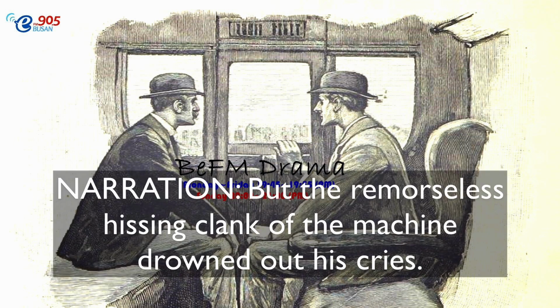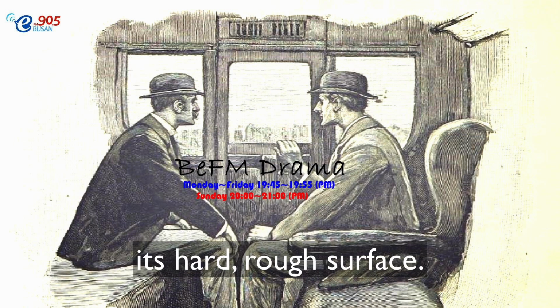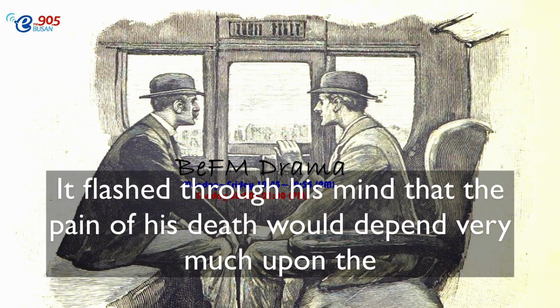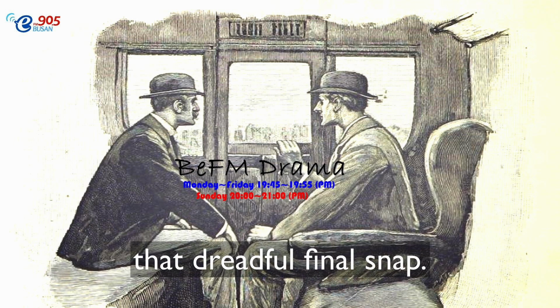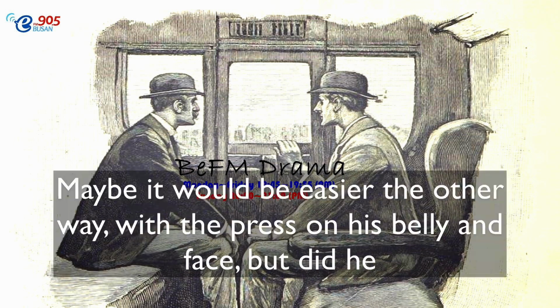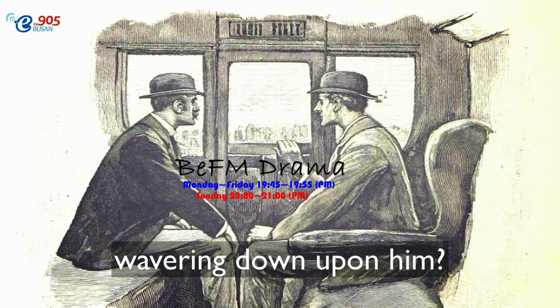But the remorseless hissing clank of the machine drowned out his cries. The ceiling was now only a foot above his head, and with his hand raised, he could feel its hard, rough surface. It flashed through his mind that the pain of his death would depend very much upon the position in which he met it. If he lay upon his face, the weight would come down on his spine, and he shuddered to think of that dreadful final snap. Maybe it would be easier the other way, with the press on his belly and face, but did he have the nerve to lie there, looking up at that deadly black shadow wavering down upon him?